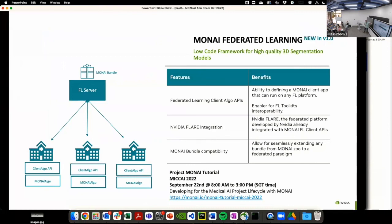In MONAI, there's something called a bundle, which defines your whole training workflow, both for training and evaluation, and these bundles are being made available in the model zoo. So we have a selection of different bundles for different applications. And the idea is that this standardized client algorithm API can be implemented by different FL frameworks to then execute MONAI bundles off the shelf, basically.